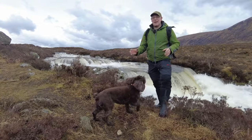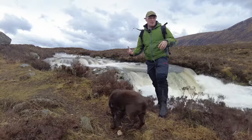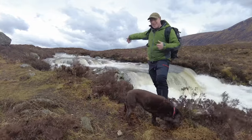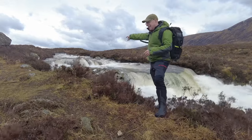Well, there you go, best laid plans of mice and men. I could hear this torrent as I came over, and I thought there's going to be too much water in this, and I was right enough. I've turned up to the cauldron, and that's a lot of snow melt coming over here. So windy as well, the camera's gone over once.